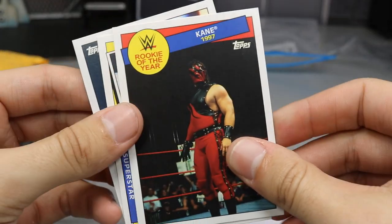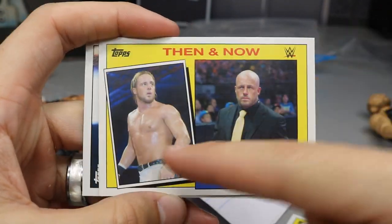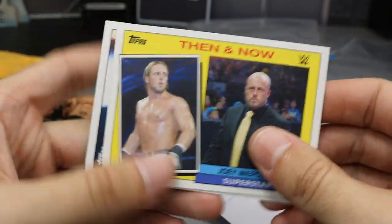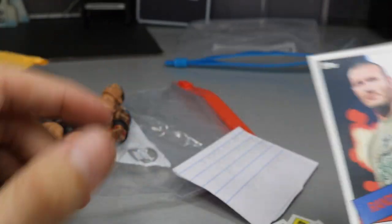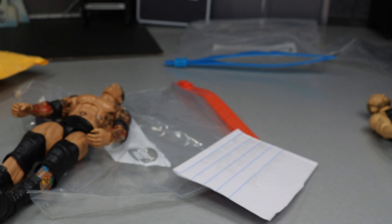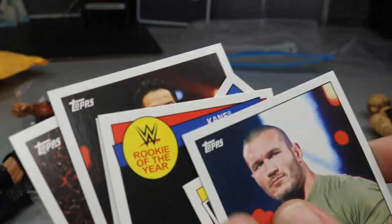We got Kane for Rookie of the Year, 1997. We have a then and now Joey Mercury, looking beautiful in Eminem. And then, of course, on J&J Security. We have my boy Randy Orton, and that pretty much does it. So thank you so much for those cards, bro. Absolutely beautiful. I actually am building up quite the WWE card collection now that all of these people have been sending me the cards. So really enjoy those.